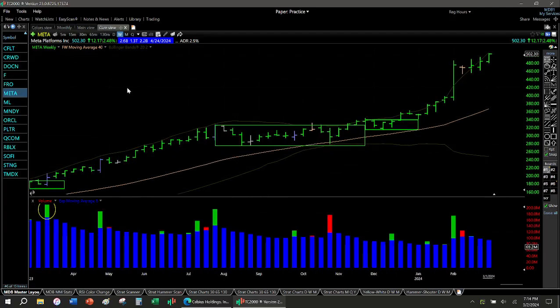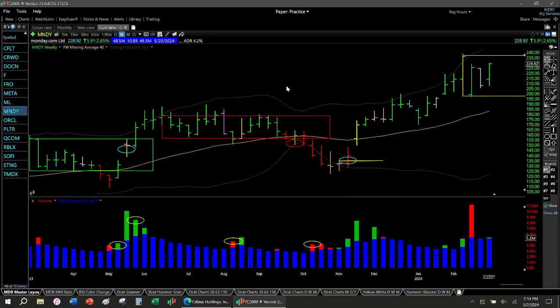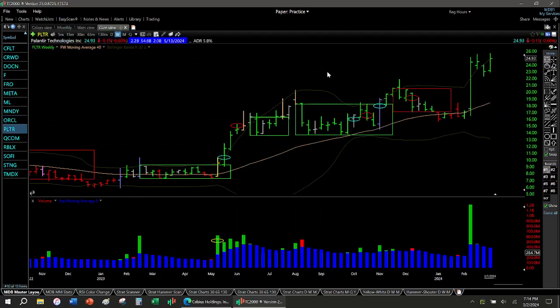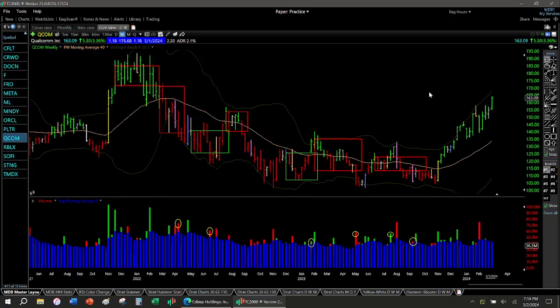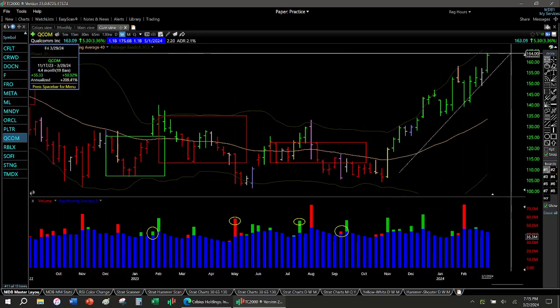Meta keeps going up. I hate you, Mark Zuckerberg. This one I still own, waiting for earnings. Either jump for joy or cry for sadness. We know about that one. Oracle, PLTR, big fat whale. Qualcomm, look at that. What a rebound. Nobody's talking about Qualcomm either. But you had your yellow bar buy signal here. That was your good. It was go time.